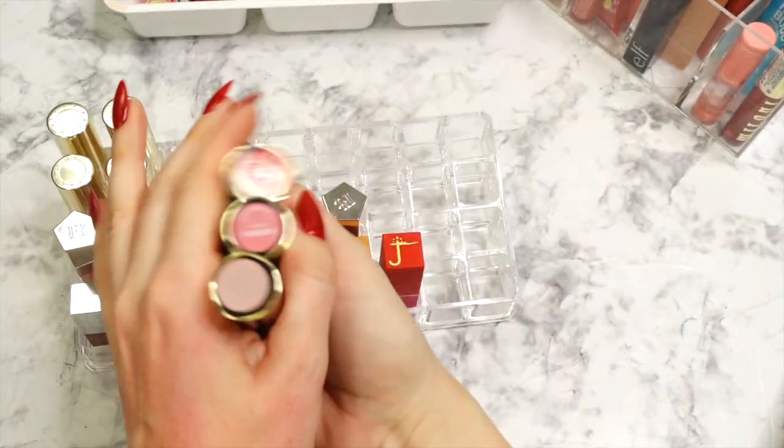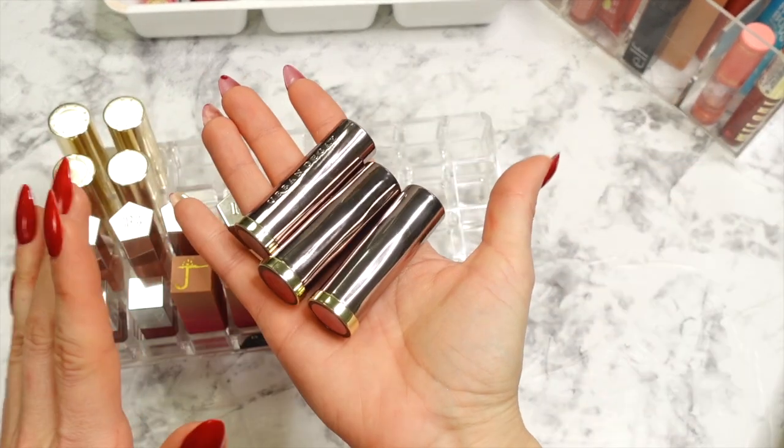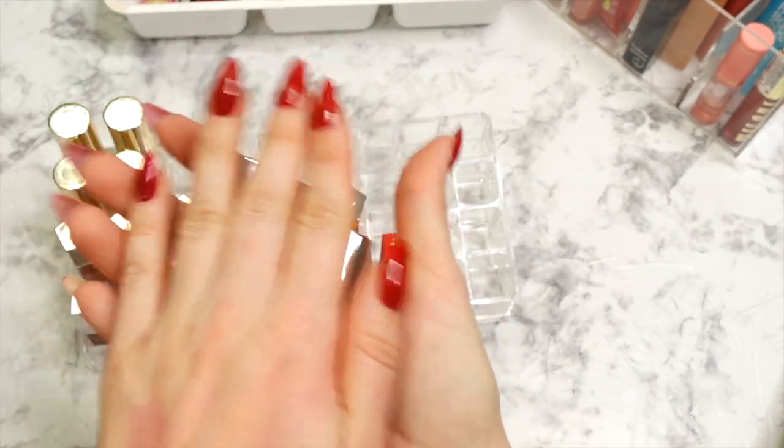So Urban Decay ones I had in these shades. So there was a neutral shade, there was a pink one, and then there was a red one. I enjoyed this formula while it lasted. They are no longer available. I'm going to let them go.